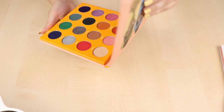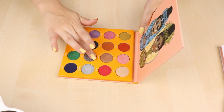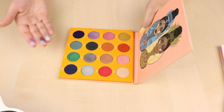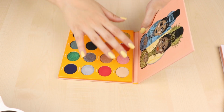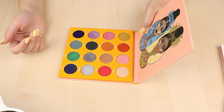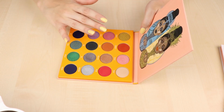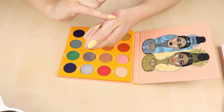So this is the Magic Mini by Juvia's Place, and this is just a palette that I don't know how to use. I think it looks quite pretty, but I never really feel like grabbing for this one. I never really feel like using this. When I see these colors, I don't know what kind of look to do. This is all so warm, then this is also cool, so I would never combine these colors together. Maybe if I would really try, but if I'm just casually doing my makeup, I'm not gonna combine such warm colors with such cool colors. I think the shades are quite pretty, but is it really worth it to keep this?